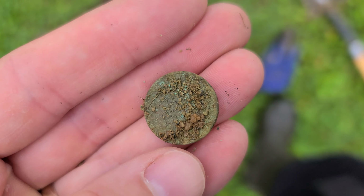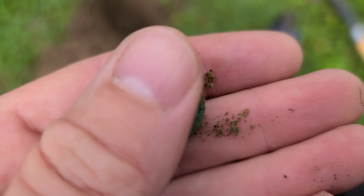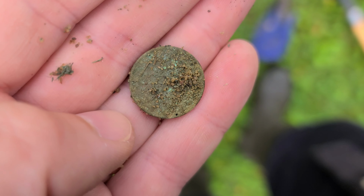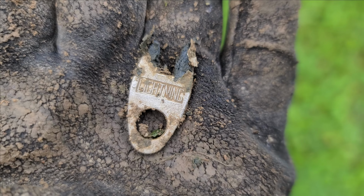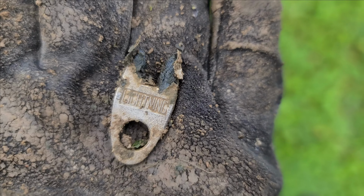Okay, first coin. It is just a penny, but I believe it's an old one. So I'll give it a quick scratch down and we'll see if we can get a date. It's not that old. 1964. The old zipper pull. Lightning.